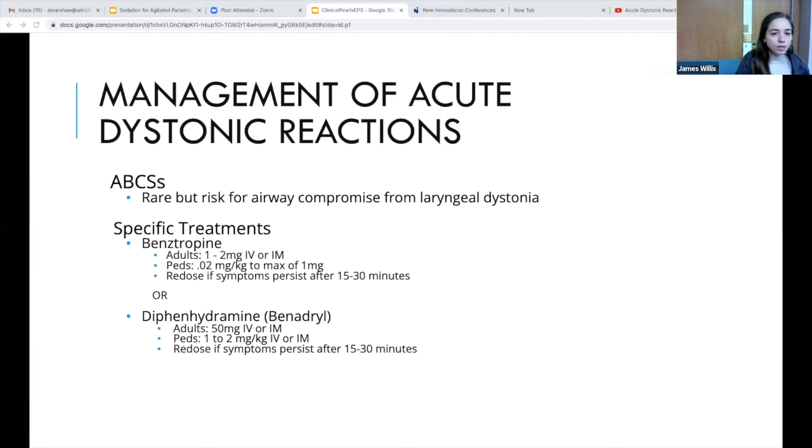All right, so that was an example, and it gave a preview of the management. But for acute dystonic reactions, always think first about your ABCs. It's rare, but you could have laryngeal dystonia and have airway compromise from that. In terms of the specific treatments, you want to give an anticholinergic, so benztropine, which is ideal. It's harder, I think, to get in the ED. We're probably going to have to get it sent from pharmacy. Benadryl is also just as good.